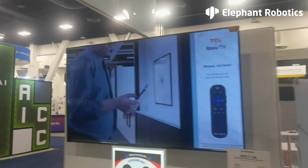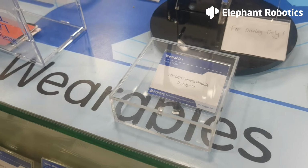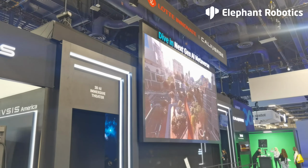So this year there are more VR glasses companies in this CES exhibition. For example, we had the spotlight product here. So this booth is pretty big. We can experience the latest earphone technology here, and they have a section for exploring the VR glasses, and also 3D displays as well.